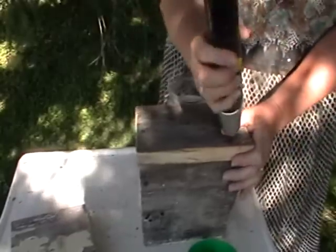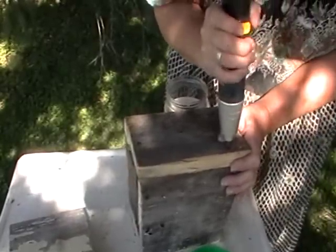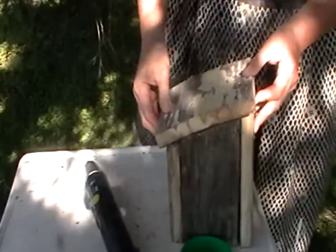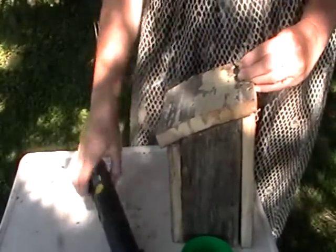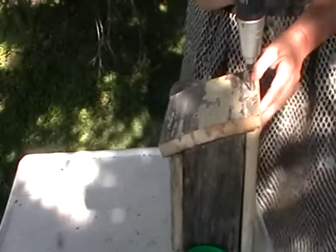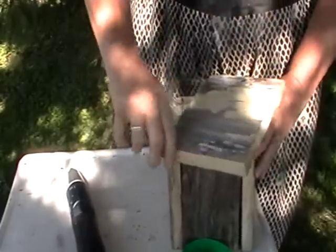This is not very big. Clean it is just turn it like that.